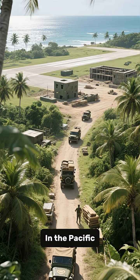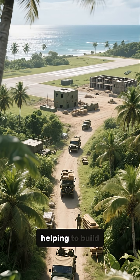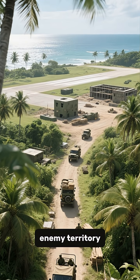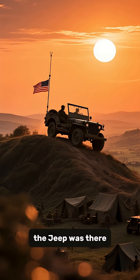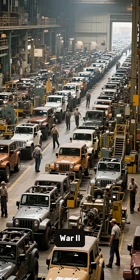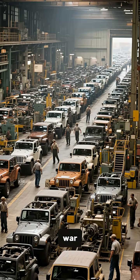In the Pacific, Jeeps proved equally useful, transporting troops and supplies to and from isolated islands, helping to build airstrips and gun emplacements, and rescuing downed pilots from enemy territory. Wherever the action was, the Jeep was there, carrying with it the hopes of a nation and the promise of victory. By the end of World War II, more than 600,000 Jeeps had been produced, making it one of the most widely used vehicles of the war.